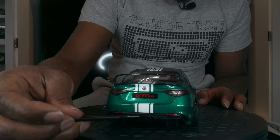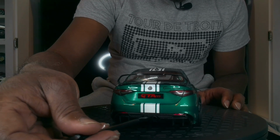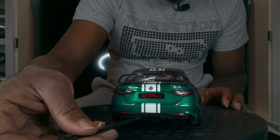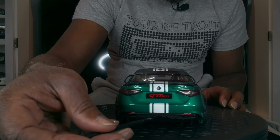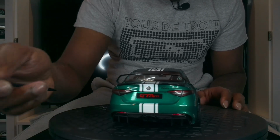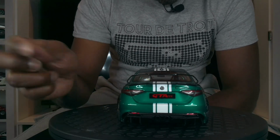The exhaust tips are pretty deep, which is really great, so you don't see the plastic in. I've yet to figure out what to call that, but you get what I'm saying. It looks hollow, so in other words, it doesn't just look like a circle in a block, basically. So I really like that.